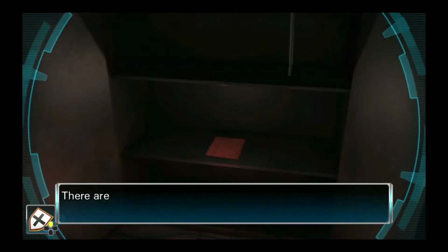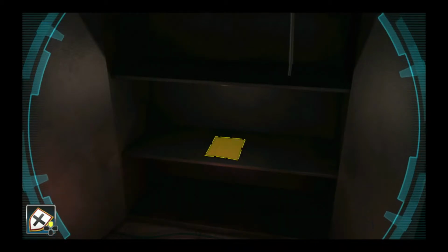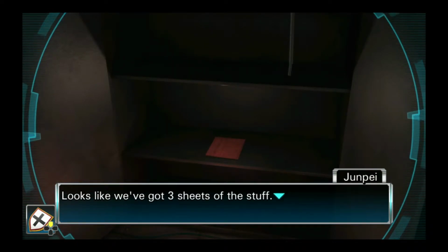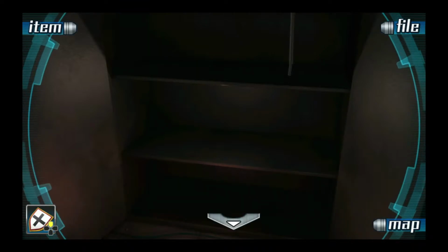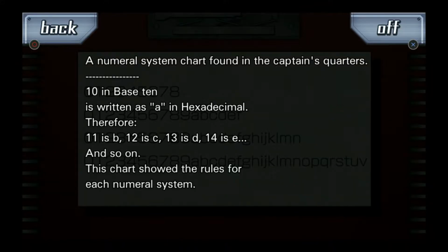Let's see what's here. There's some pieces of red paper on the middle shelf of the cabinet. There's something written on these pieces of paper. So we got 3 sheets of the stuff. What did we get? Information about Alice. 10 in base 10 is written as a hexadecimal, therefore 11 is B, 12 is C, 13 is D, 14 is E, and so on.